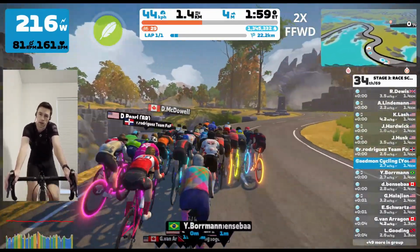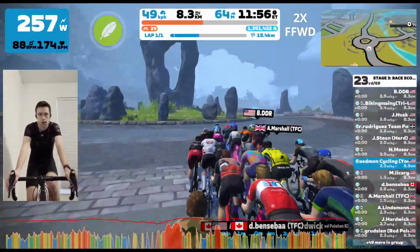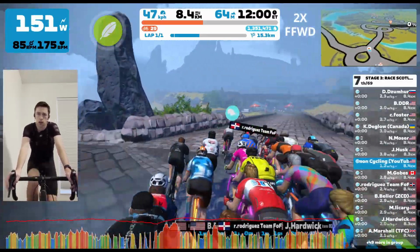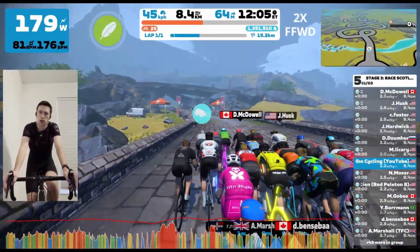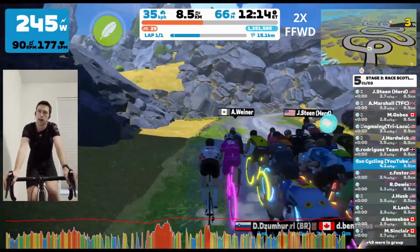Joined the Cat C ride just because I wasn't exactly sure how I'd feel. This is an extremely punchy and tough route, so I knew I'd get dropped extremely quickly if I joined the B ride. So here we are with the C's. Went ahead and skipped forward.